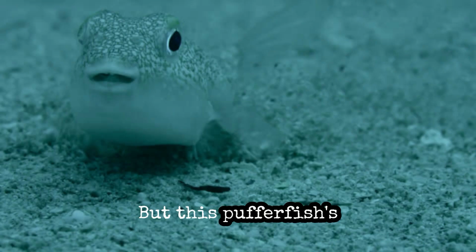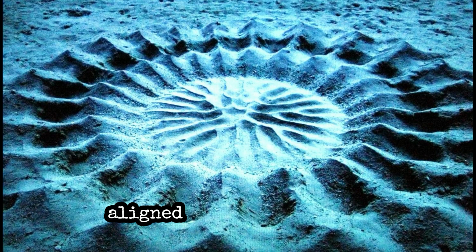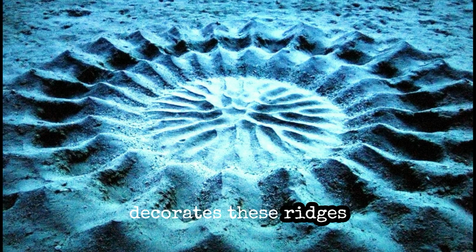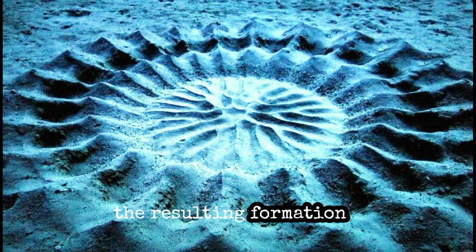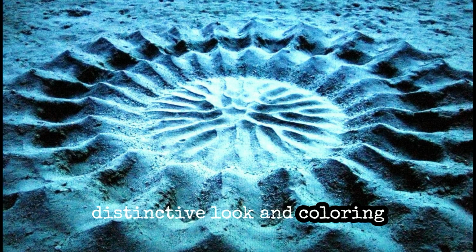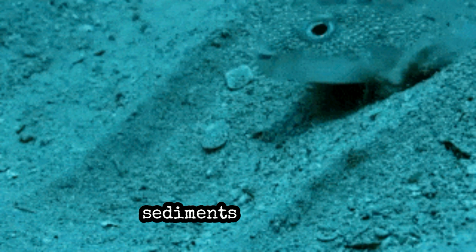But this pufferfish's geometric patterns had 3 features never seen before. First, they involve radially aligned ridges and valleys outside the nest site. Second, the male decorates these ridges with fragments of shells. Third, the male gathers fine sediments to give the resulting formation a distinctive look and coloring. Strangely enough, the male gathers the fine sediments using the circular pattern itself.